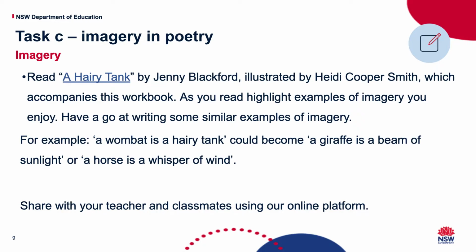So as you read, highlight examples of imagery, which is something we've been looking at. So things that put the picture in your mind. Things with adjectives and similes that we learnt yesterday. Things that paint that picture in your mind. I want you to highlight that. A wombat is a hairy tank. That puts a picture in my mind, so I can highlight that.